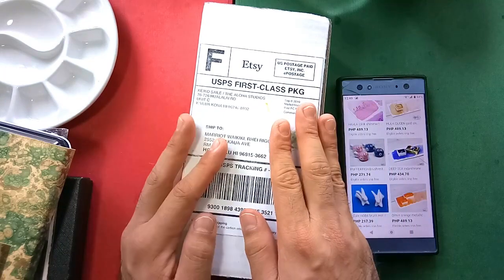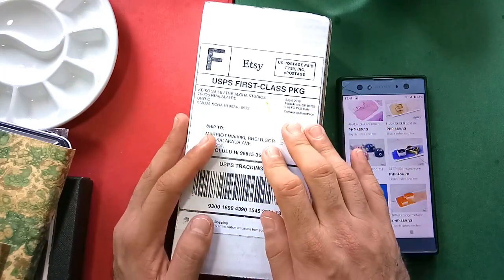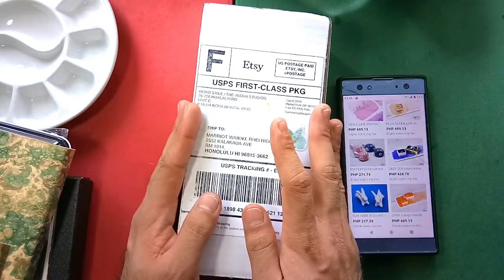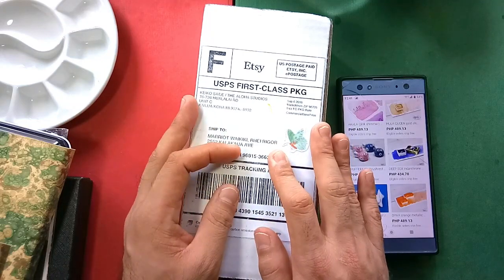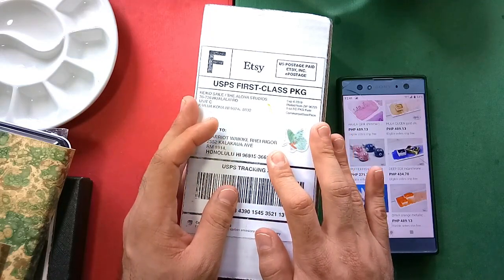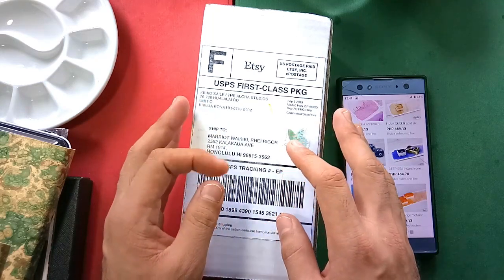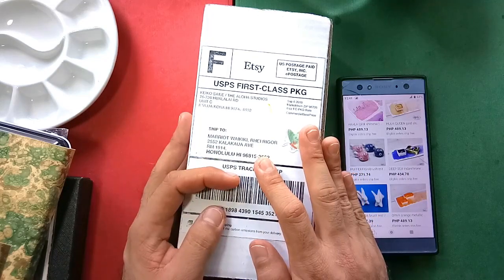So back to our watercolors. I bought this on Etsy. I actually made an account just for this purchase. I'll be putting the links below. And I got 8 colors and each color per half pan is 434 Philippine pesos or 8 US dollars. They also have shimmering colors which is more expensive. It's 489 per half pan or 9 US dollars.